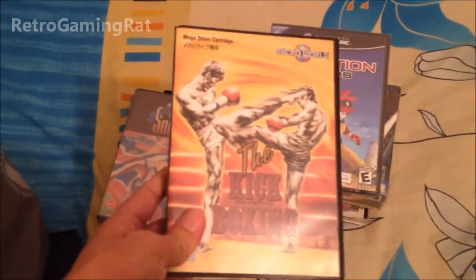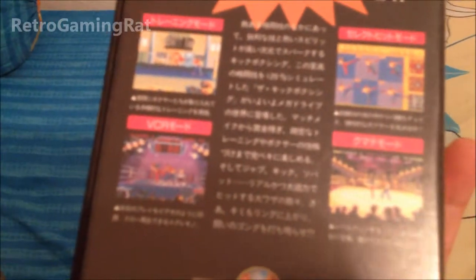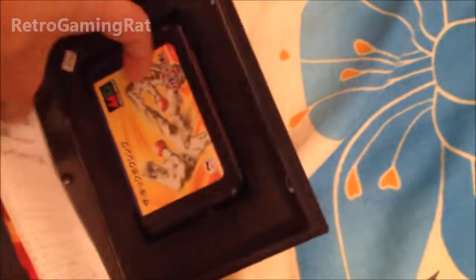Next is a Japanese edition of Kickboxing. It's made by Micro World. I think they made the game Slime World or something like this. I don't know. It looks crap. Anyway, same thing, it comes with a cartridge and manual. Very important for those who collect games.